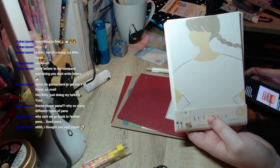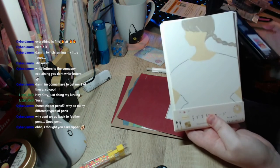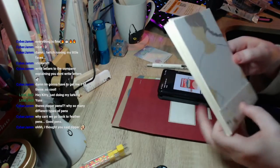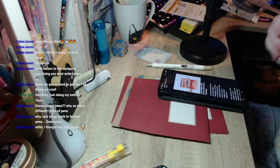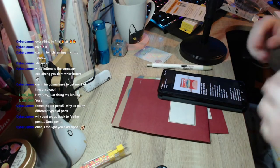Why can't we go back to feather pens? Good pens. A lot of journalists do use feather pens and ink pens, like proper fountain pens, which are really cool. I don't trust myself with them. Okay.